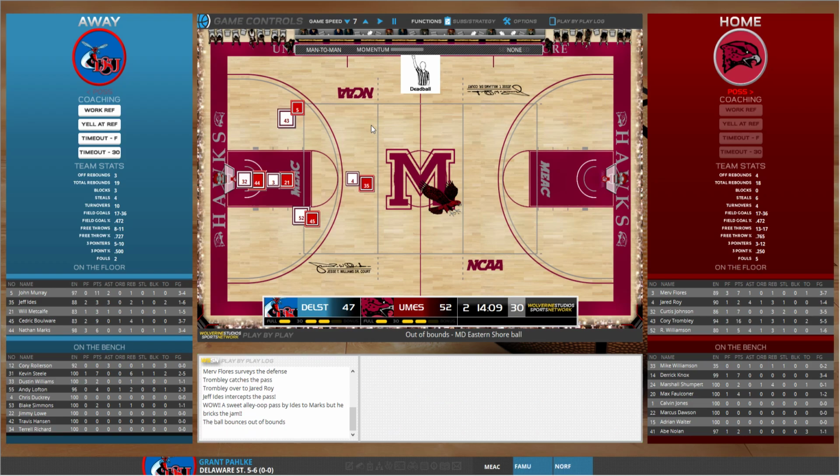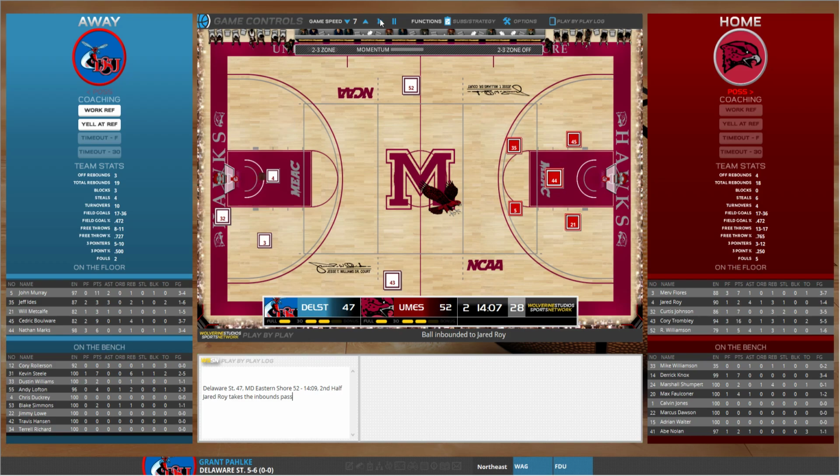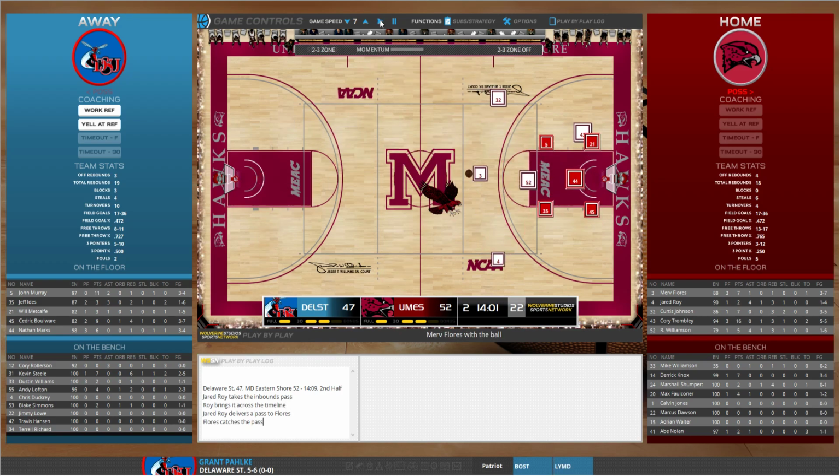Ides gets it down to Ides, alley-oops it up to Marks, but Marks bricks the jam and it goes out of bounds for an Eastern Shore ball. Jesus Christ. Ball's inbounded to Roy. Roy passes it to Flores, top of the key.